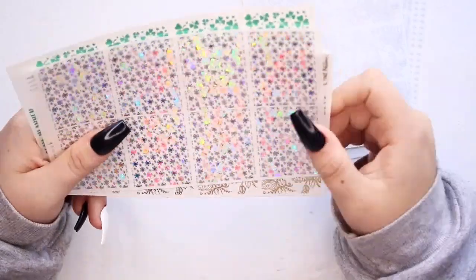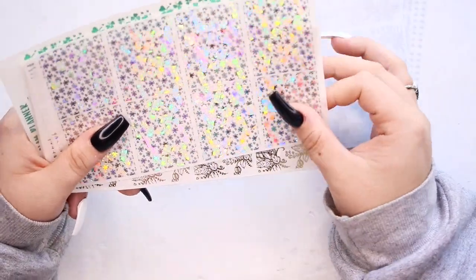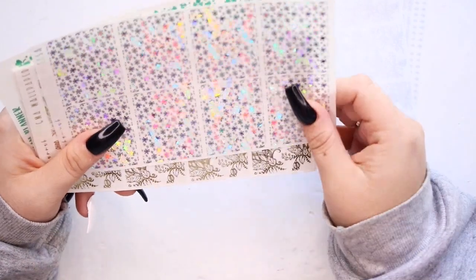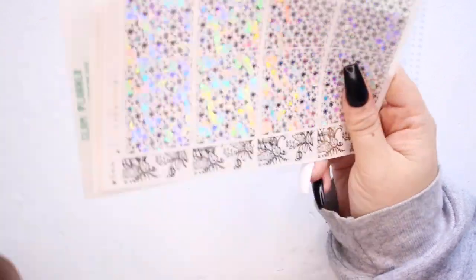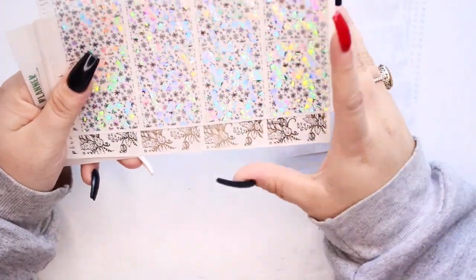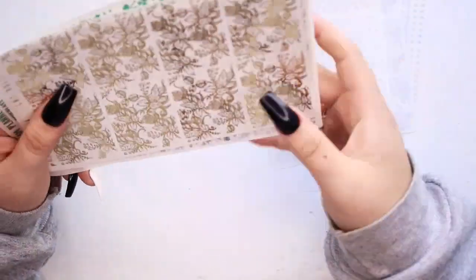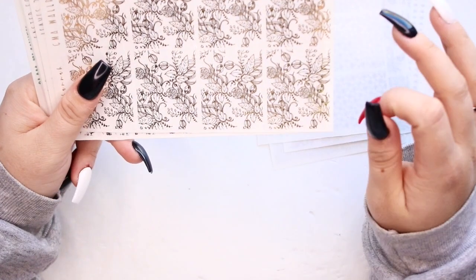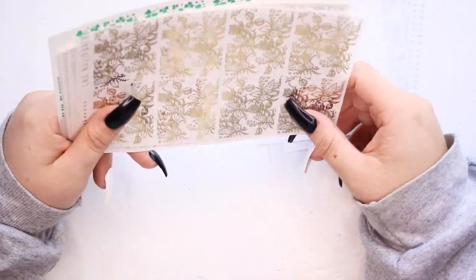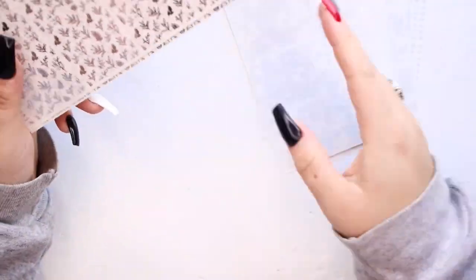This is called Elsa, and it looks like shattered glass, hollow. And I bought a couple of different snowflake ones to be used with a few different winter kits, so I'm not sure exactly which one. This is Grandma's Wallpaper in gold, and this will be used with the December Spa mystery kit, like the purple and blue one.